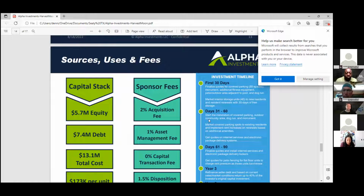And is this consistent with what other apartments in that market are doing? Yes. The Celiac Retreat, which is the comparable Class A asset, looks more like a resort, and they have all of that.